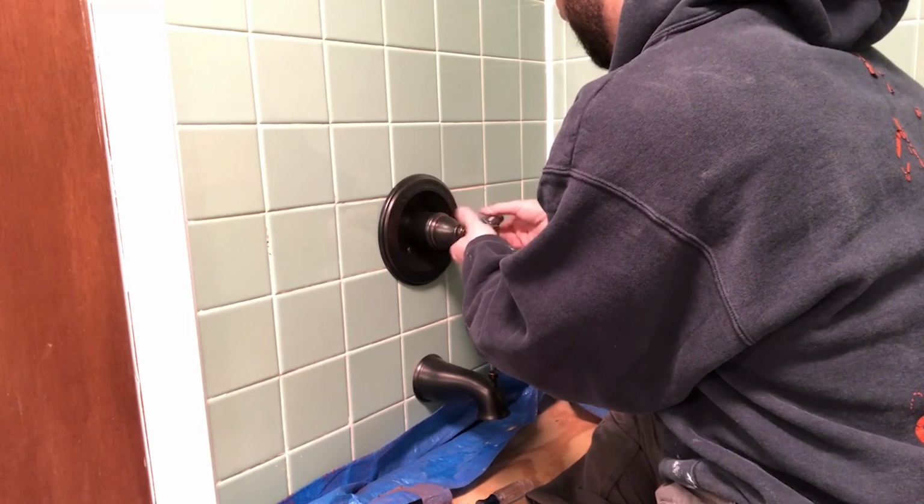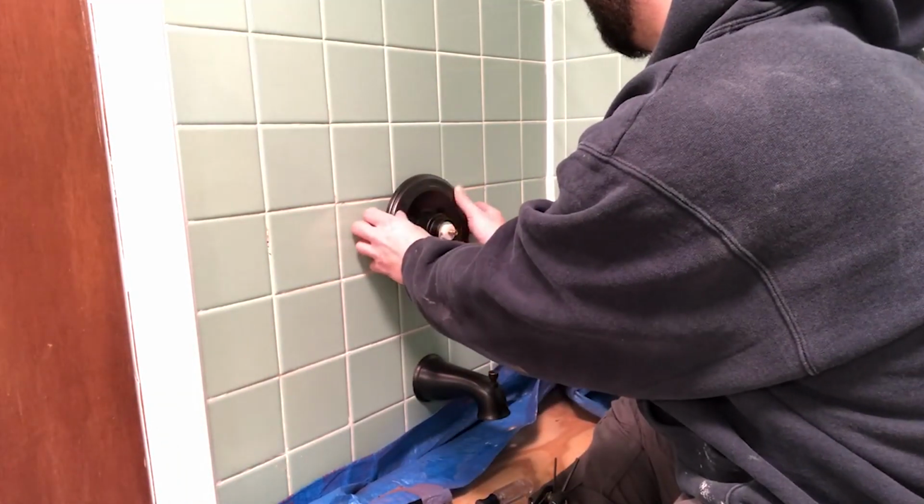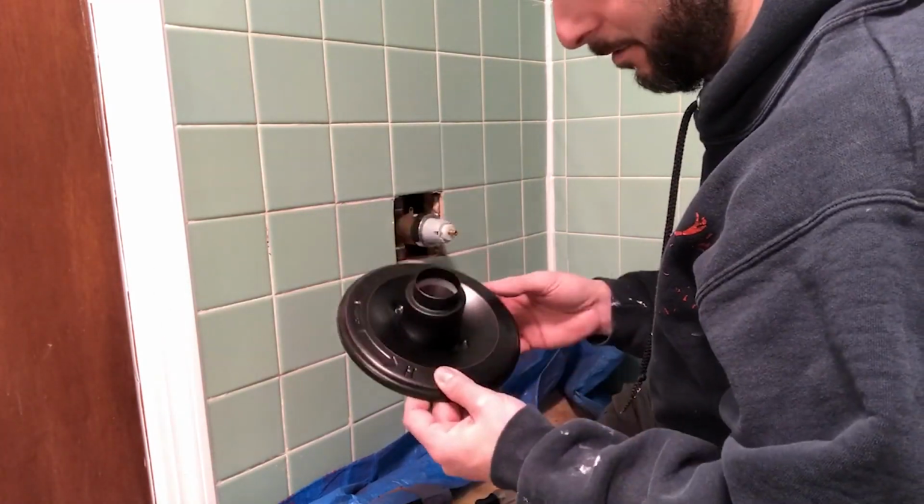So I've actually put this in about 3-4 months ago. That's why the holes are in the center of the tub right now. I was going to patch them. So these are fairly new.